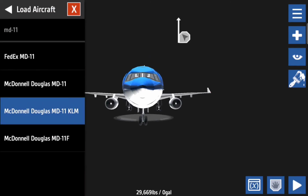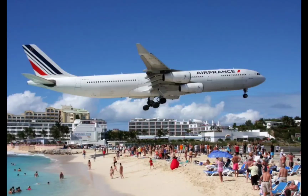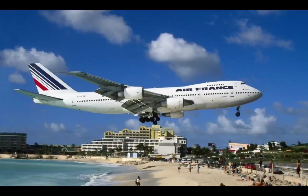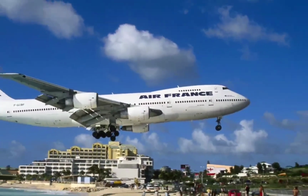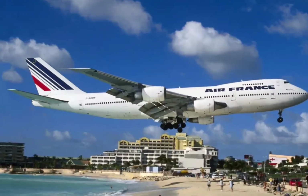They are not my pictures, but they're Dutch style pictures. This is an Air France Airbus A340 over the beach, which I believe is called Maho Beach. I could be wrong about that. And here's another Air France aircraft, the 747, let's see, maybe the Dash 300. I don't know. The Dash 200 and Dash 300 are very similar.